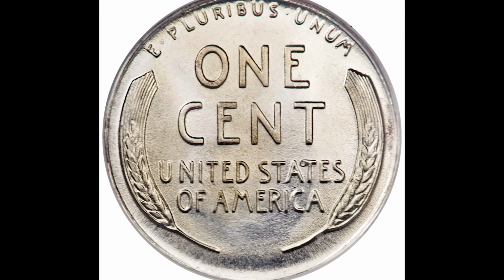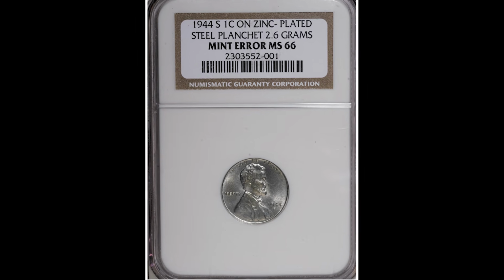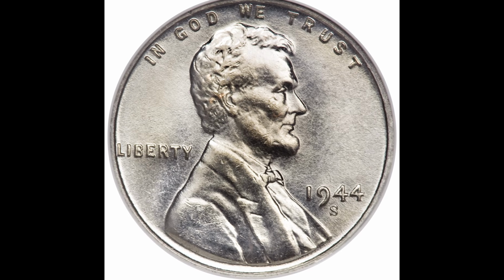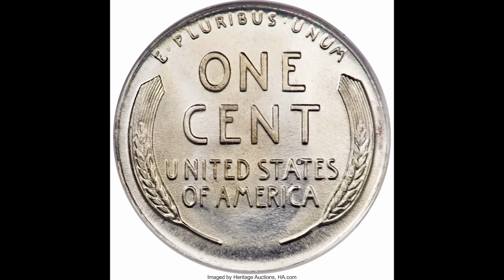Here's a 1944-S 1-cent penny graded by NGC, a mint state 66, and it sold for $373,750, and this is exactly why. So during the war efforts, they needed bronze for ammunition, so there were some transitional period coins that should have never been struck, and this is one of them. Essentially, this 1944 penny was accidentally struck on a zinc-coated steel planchet.